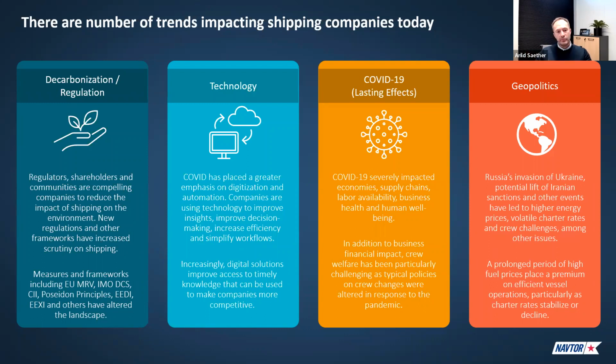We also have what we see within geopolitics. We have different sanctions. We currently have an ongoing war and other events that have led to higher energy prices and also volatile charter rates for the last years. And of course, high fuel prices also demand more efficient vessel operations and better performance again.